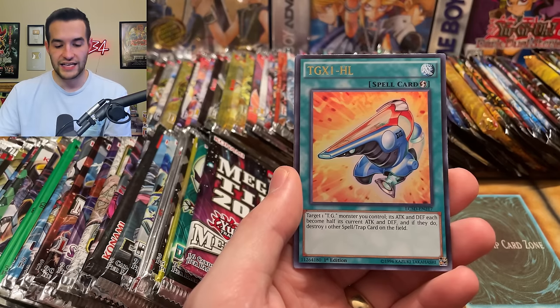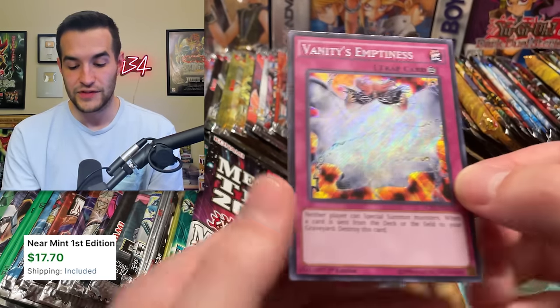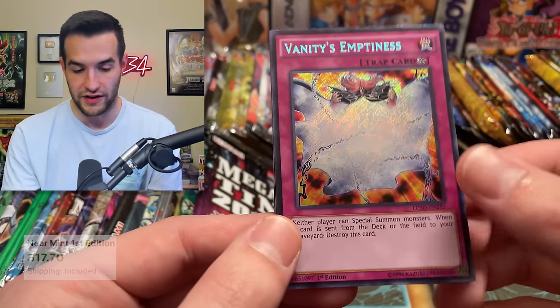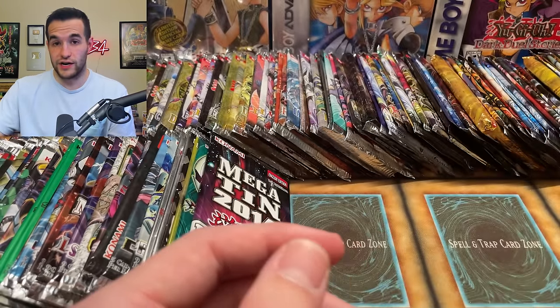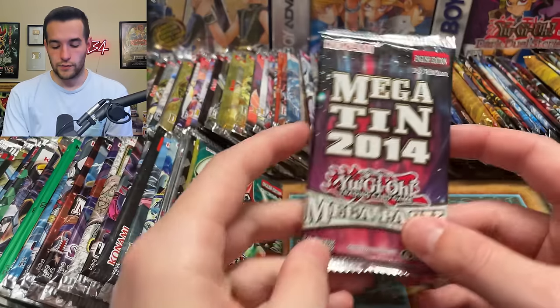The TG1-EX or the TGX1-HL, and Vanity's Emptiness Secret. That's got to be worth something. That's probably really good. I bet that's the highest rarity of Vanity's Emptiness. So that is a really, really nice pull. We're taking that one. I bet that's definitely some value. I'm happy there. All right, 2014.